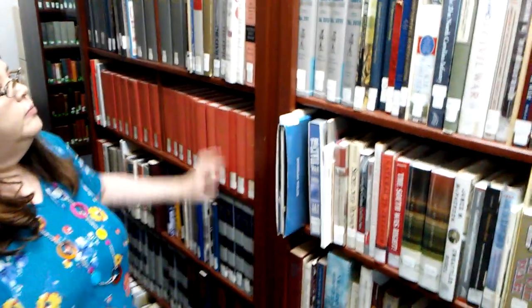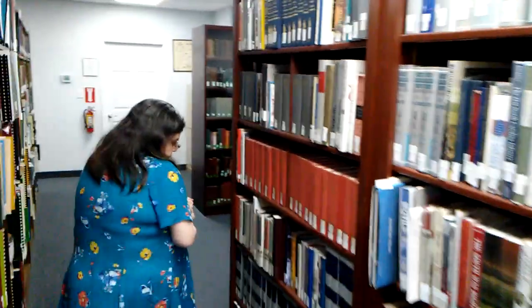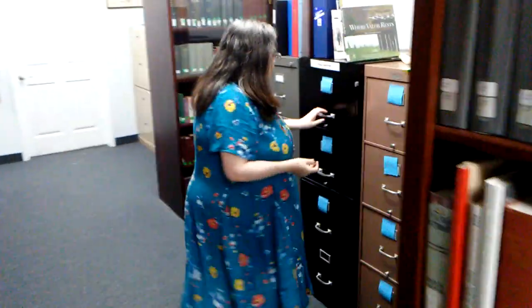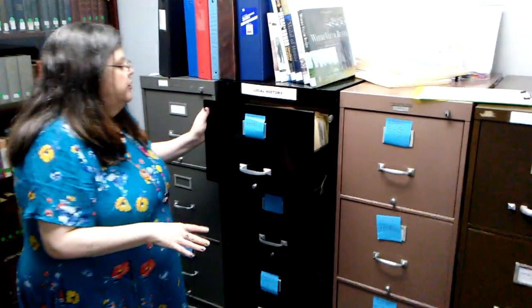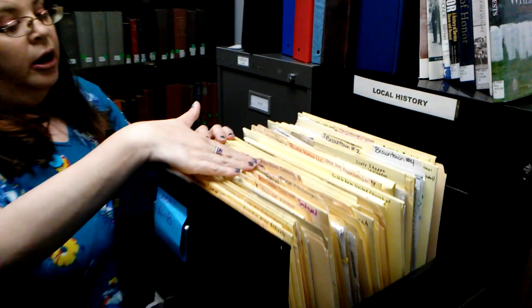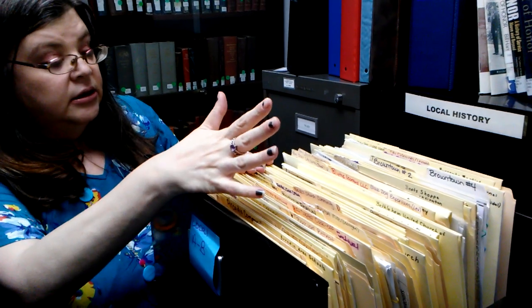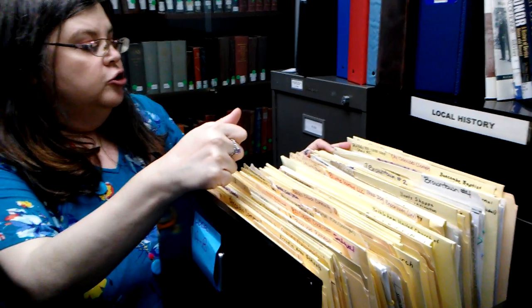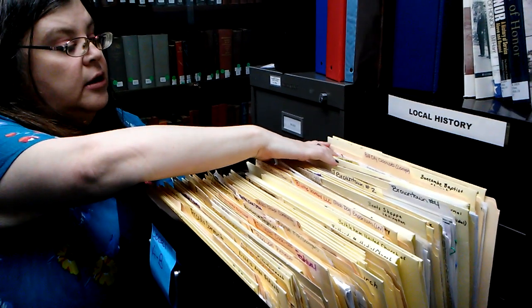Then we also have our Civil War collection. We have both Union and Confederate troops, their rosters, and many other resources in our Civil War collection. And then moving on, this collection I've been trying to expand to make more room. This is our local history files. So this has a collection mostly of newspapers, but other documents of churches, businesses, schools, events, anything controversial. We have the Buffalo Bill train wreck that happened, the Annie Oakley train wreck, that's always popular.